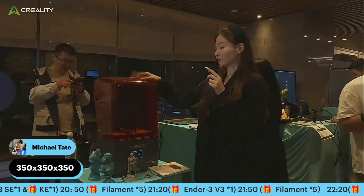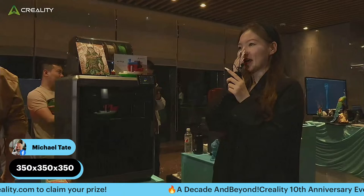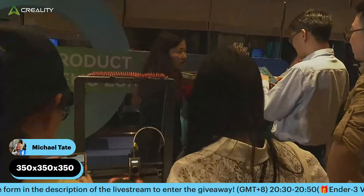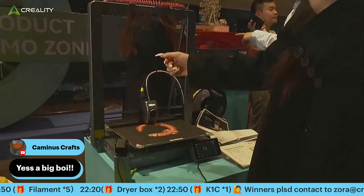And this one is the K2 Plus. But we have two here. Actually, I don't really know when it will be on sale, but I know all of you guys cannot wait for it, right? And actually, I heard a little bit about the multicolor system accessories, but I cannot speak too much. And that one is the V3 Plus. You know, the N3 V3, we already saw the face, but you can see the N3 V3 Plus. Build volume is 300 by 300 by 330 millimeters, and the printing speed is 600 millimeters per second. So, let's move to another one.